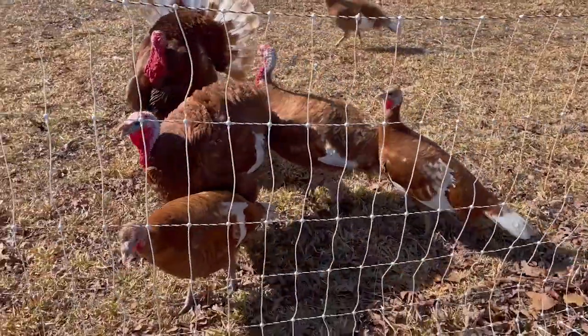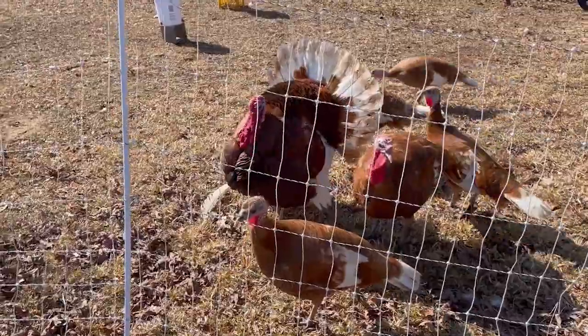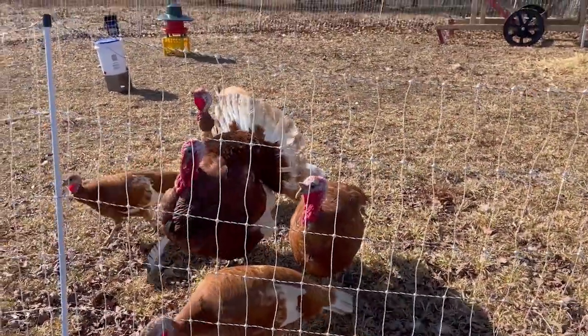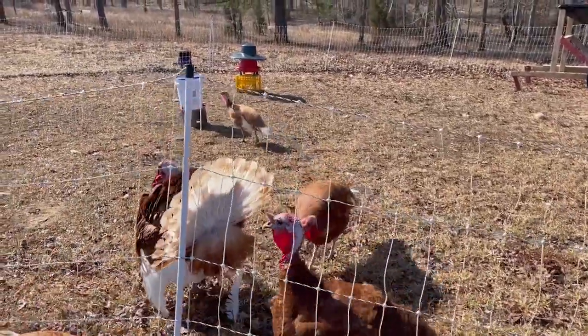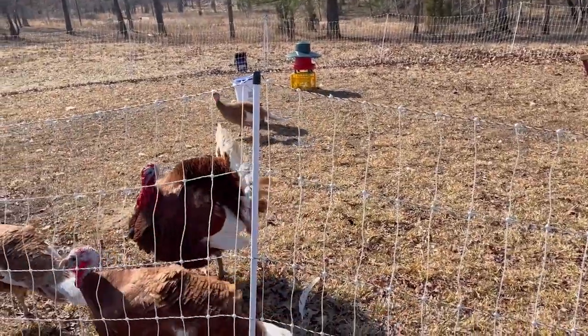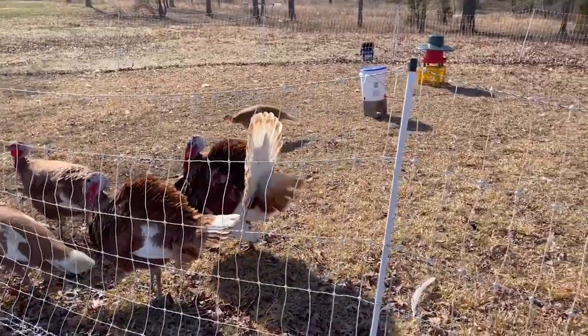Looks like everyone's come over to say hi. I'm going to check me out. So once we get that enclosure all fixed and actually secure again, we're going to take him and her and put them back into the other enclosure and then leave the other 4 in here.